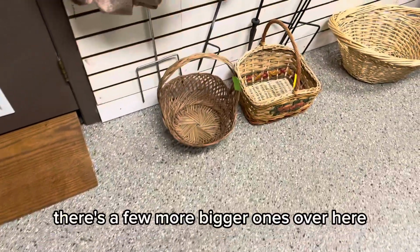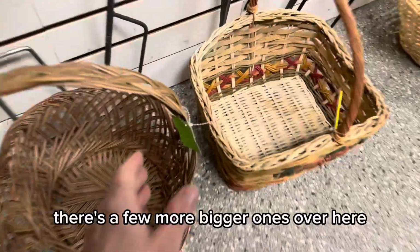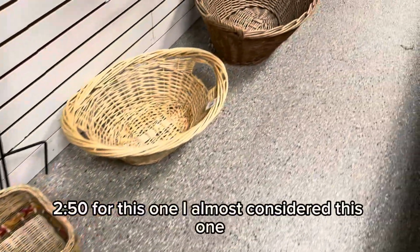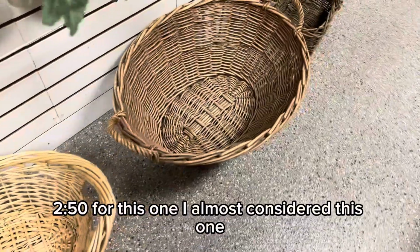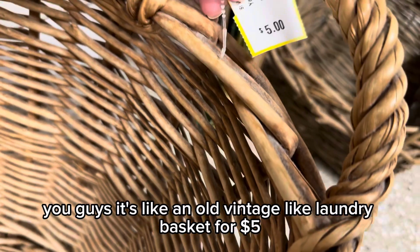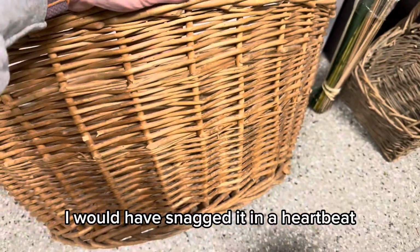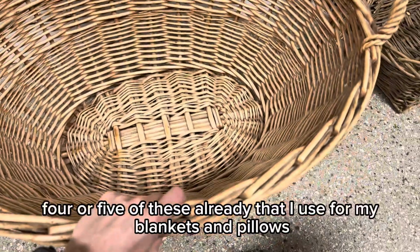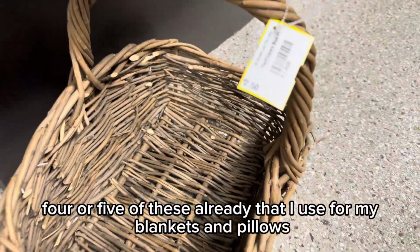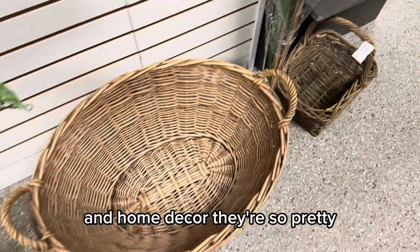There's a few more bigger ones over here. Very cute, always great prices. $2.50 for this one. I almost considered this one, you guys. It's like an old vintage laundry basket for $5. I would have snagged it in a heartbeat, but I have like 4 or 5 of these already that I use for my blankets and pillows and home decor. They're so pretty.